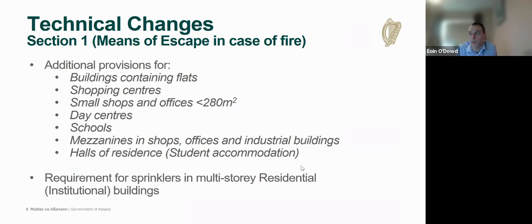We have added information for the prima facie design and guidance in respect of buildings containing flats, shopping centres, small shops and offices that are less than 280 square metres, for day centres, for schools where the provisions are in keeping with the broad application of the building regulations, so limited to matters of structure, for mezzanines in shops, offices, and industrial buildings, and we've included provisions for buildings typically termed as student accommodation, halls of residence, but with alternative configurations. These are sometimes called in cluster accommodation in other jurisdictions.